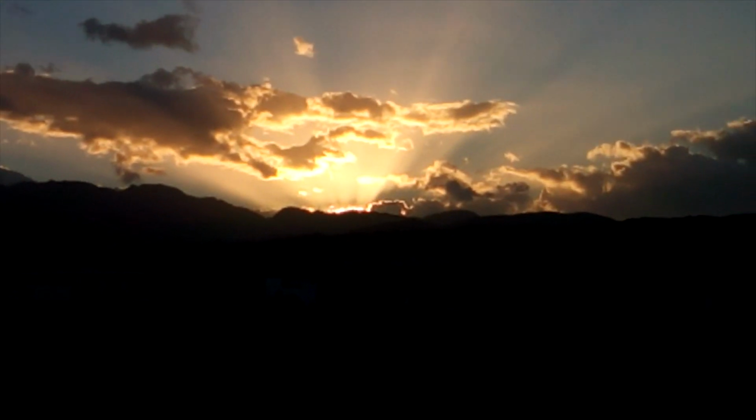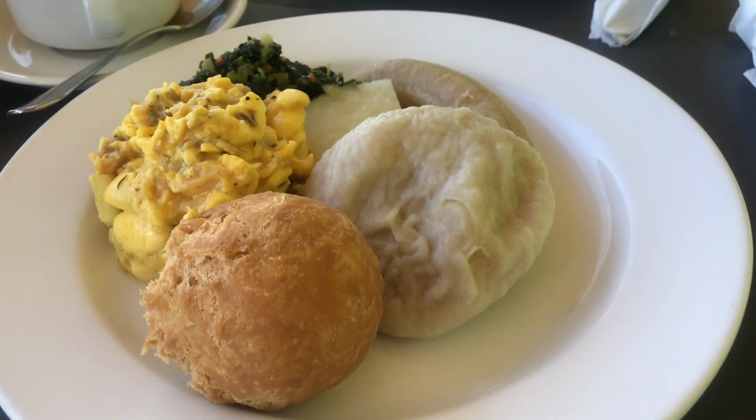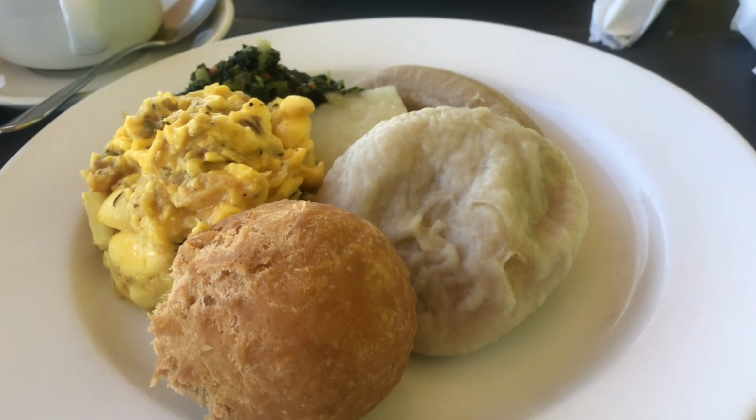Early morning, sun rising from the east. Yeah, that's where it's at. Okay, hi people, so we're at breakfast now. Can you see yourself? That's what I say. Okay, so here's our breakfast, let me show you. A Jamaican breakfast: saltfish, fried dumpling, callaloo, yam, banana.